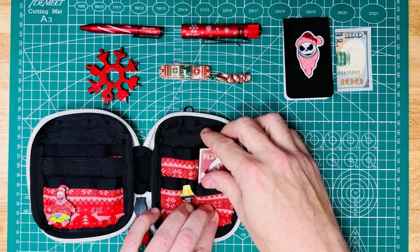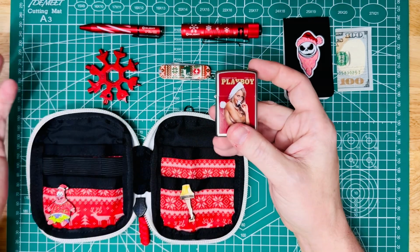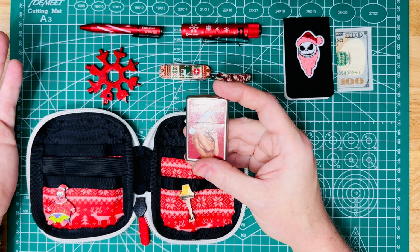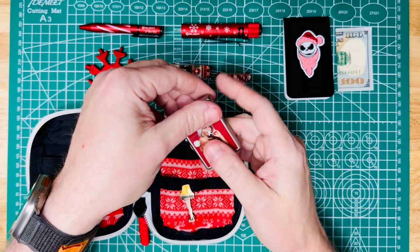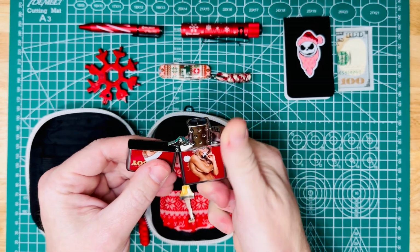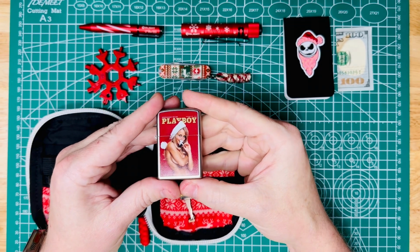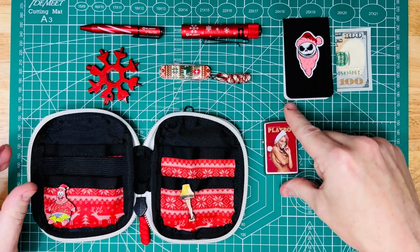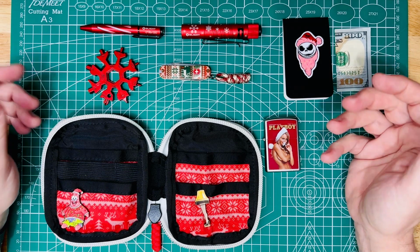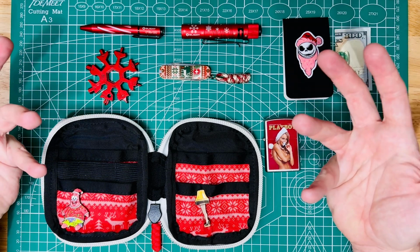And when it comes to flames at Christmas time, you might want to light up a cigar or something like that. So, of course, you're going to want a Zippo. I've got the double butane insert, perfect for lighting a cigar at Christmas time. And got the Playboy on front. We love that. Great Zippo.